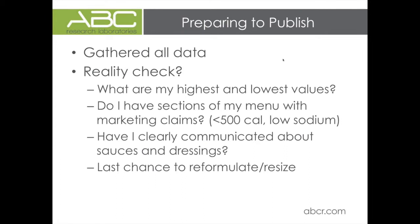Also note that really before you publish, this is the last chance to reformulate or resize an item. Sometimes when we do nutritional analysis, we're shocked at maybe how many calories a dish has, or the sodium level in a dish, and it makes us start to question our formulation. So before you publish, think about it. Once you put that information out there and you give that to diners, you give that to the media, it's hard to take that back. So prior to publishing, leave yourself plenty of time to talk about reformulating or maybe resizing a menu item so the information you're putting out there isn't as shocking.